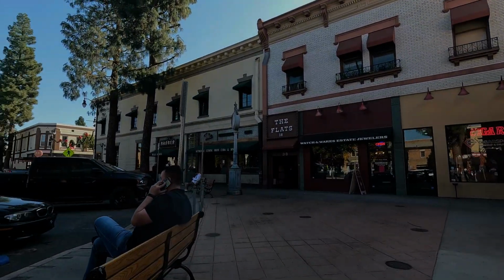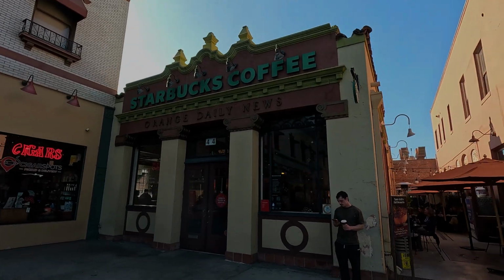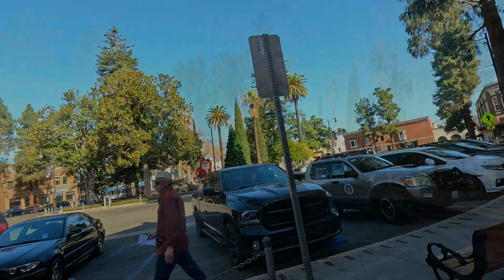Just look at this Starbucks. It's actually one of the prettiest Starbucks I've ever seen. It's a nice blend of corporation embracing classic architecture.